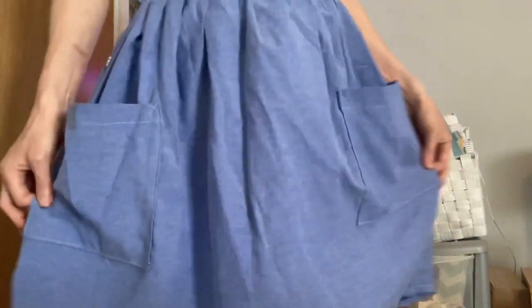So it's a really cute skirt. I really love it in the chambray, and actually I could see myself making some more in some of the cotton poplins that I've got. I've also got double gauze fabric that I haven't used. I've had it in my stash for about 3 years. So I could try and make a skirt using the double gauze.